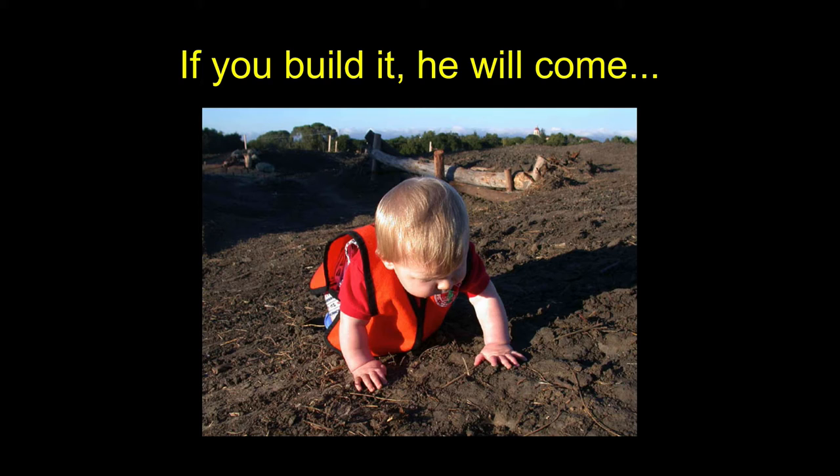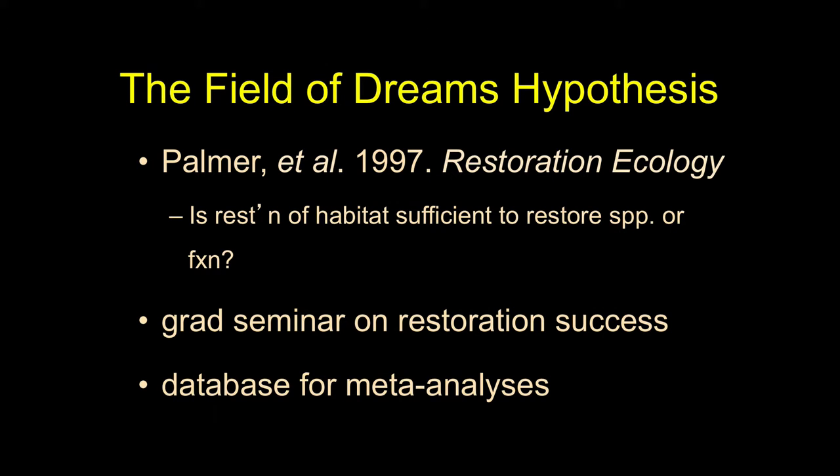Okay, we did the structure. And the idea is, hey, will stuff now come to that structure? So the question that Palmer et al. asked is, is the restoration of the physical structure enough to recover species or to recover functioning? And then what I did when I was in graduate school is I was so interested in this hypothesis, I had my friends do a bunch of work to look at this with us.